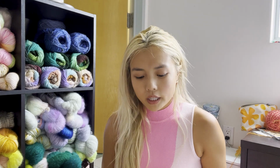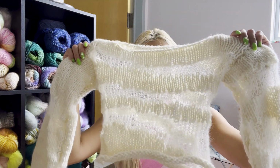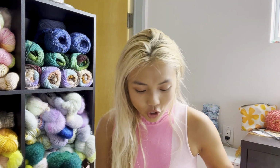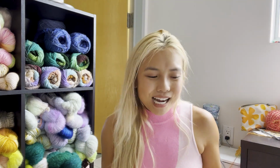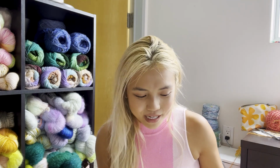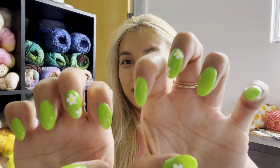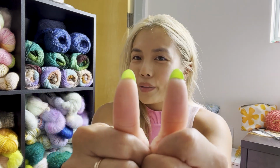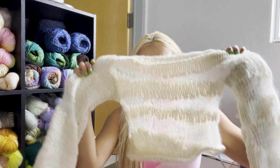The next finished object that I have for you is my nail art top, and I did get my nails done literally the same day that I finished this top, because I was like, it's time. It's been like 3 weeks. I needed to cut my nails, and I did cut them a little bit shorter, but they're still pretty long by some people's standards. But this is my nail art top.